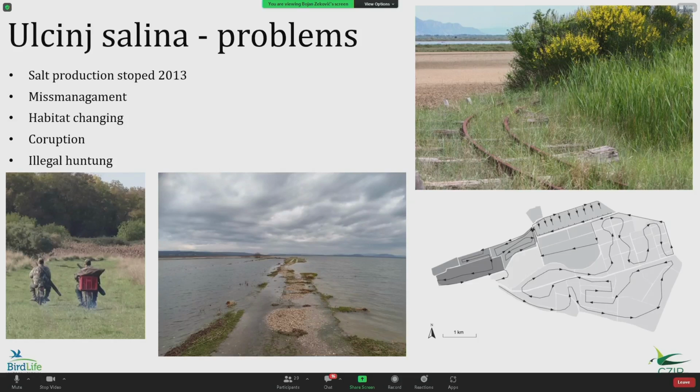Also, we have illegal hunting in this area, so this is also one problem, which is not connected to mismanagement, but also affecting the birds in a negative way, because we have a lot of cases with very endangered species which are shot in Ulcinj salina, such as griffon vulture and Dalmatian pelican. But after a lot of pressure, and our organization also working on monitoring of illegal hunting, in the last years it's getting down compared to how it was years before.